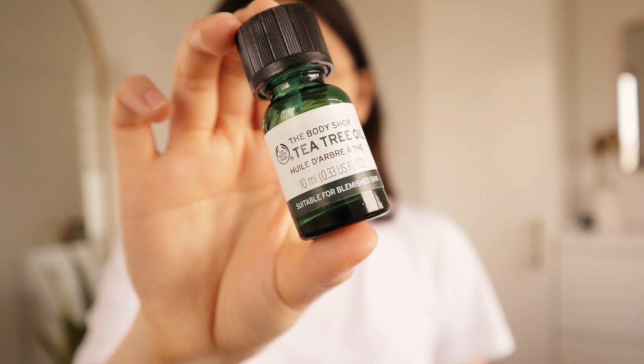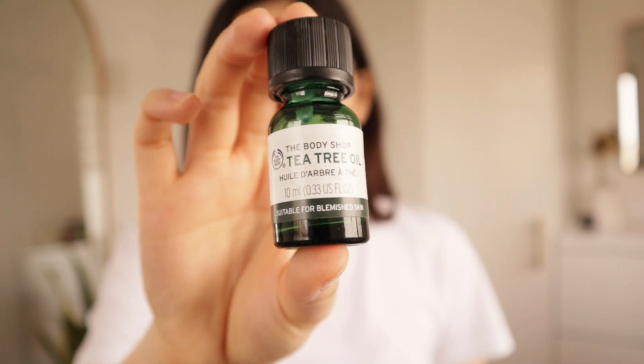During very, very wonderful moments that I do have a breakout, I use tea tree oil. This one is from the Body Shop again, and I would always just get a small little tiny dollop of oil and I just put it on top. But once it's dry, I stop doing it to avoid irritation on my skin because tea tree is very potent and it is very drying. So yeah, there's that. I'm pretty sure I got everything right now.